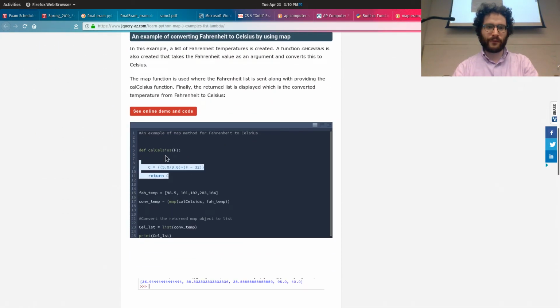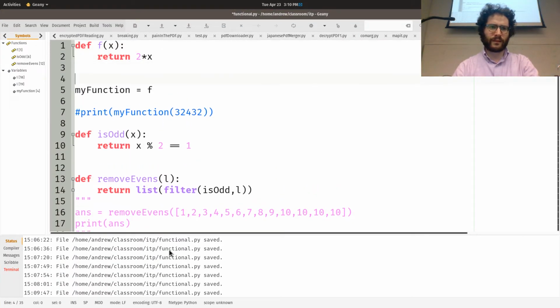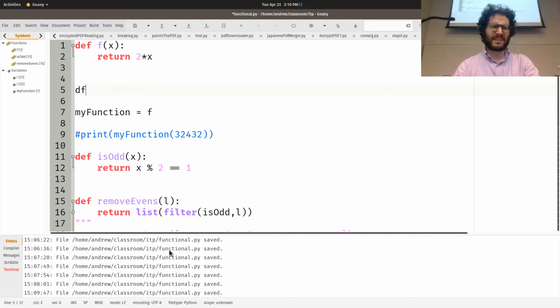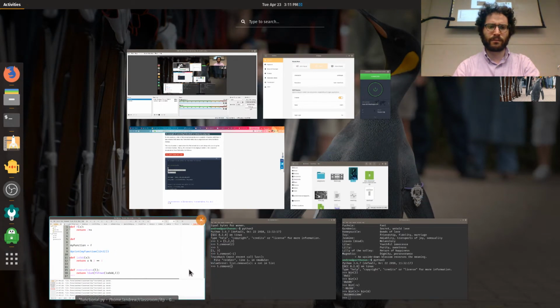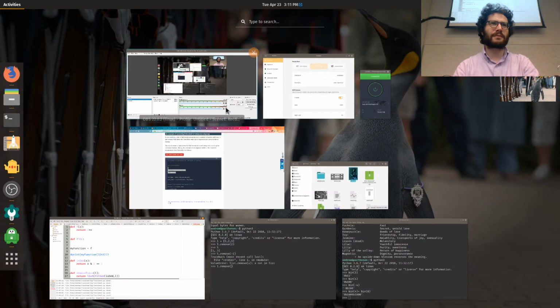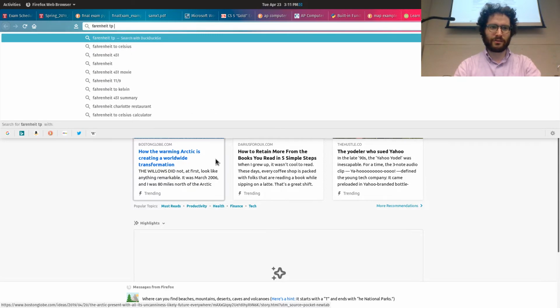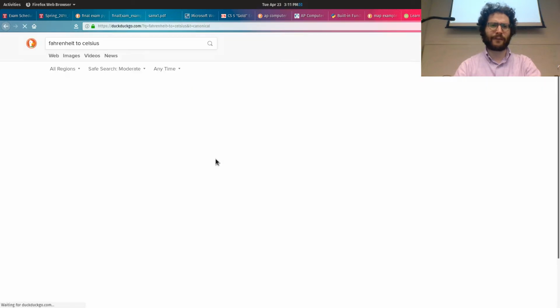So suppose we have a function, let's go back to this. Similar, def: let's suppose we need to write a function that converts Celsius to Fahrenheit, or converts Fahrenheit to Celsius. F to C, right? What's the formula for that? Anybody remember? I don't remember. Fahrenheit to Celsius, I think it's like 5/9 minus 32.